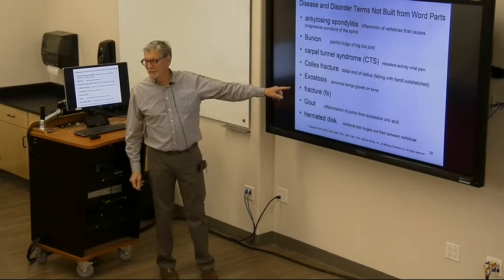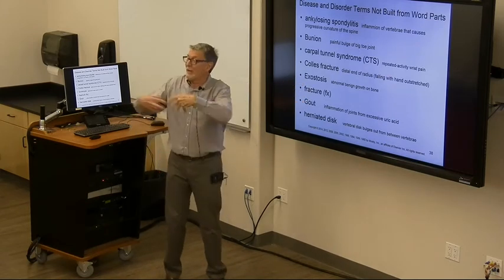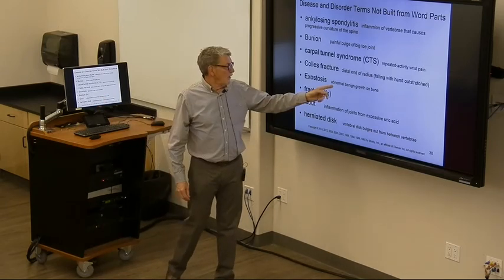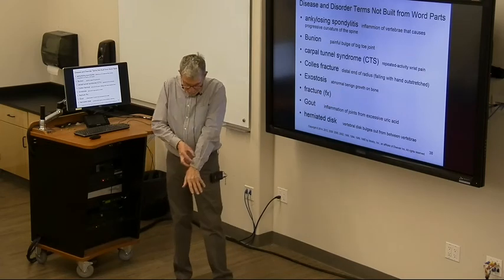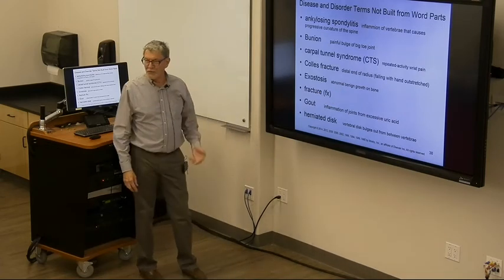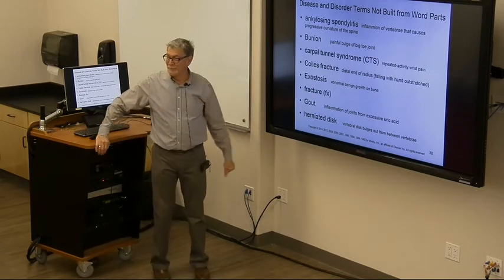Exostosis, kind of a weird word, but it means growing outward. Exo, I mean, it kind of makes sense. Abnormal bone growth that sticks out, forming bone spurs, except they can be bigger than that. Oh boy, another X, fracture.